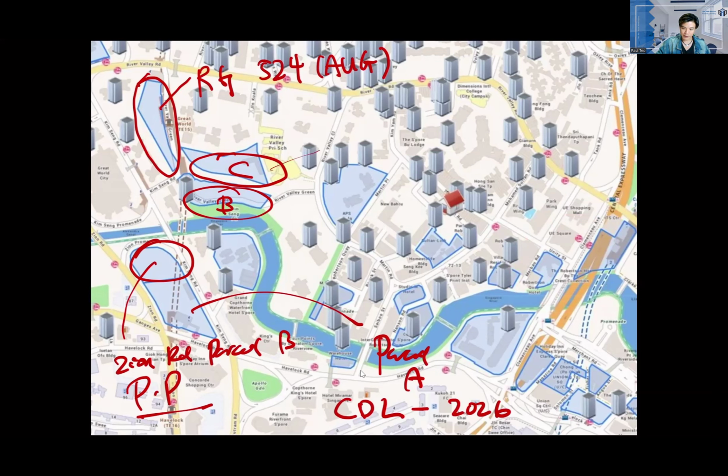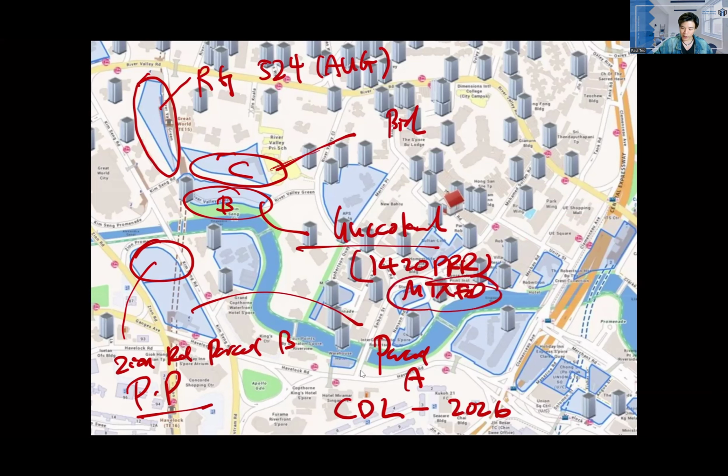And Parcel C, I use a thicker marker. Parcel C is pending bidding. And Parcel B, what we have, it is already bidded by GoCo land, and it has 1,420 PPR per plot ratio here. But we are not going to launch very soon also because this one is a mixed development. Okay, I'll stay tuned to focus on the next launch, which is here right now.